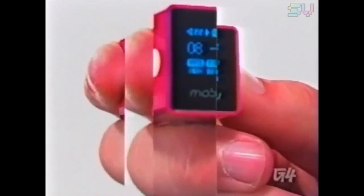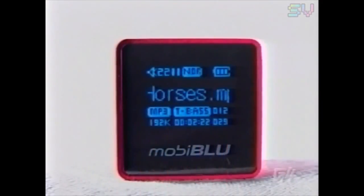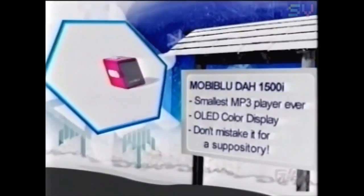Trying to look hot with a massive hard drive-based MP3 player attached to your hip isn't easy. Try the MobiBlue DAH 1500i instead. This cubic beauty won't make you look like a square and holds a full gigabyte of tunes within its tiny little walls.